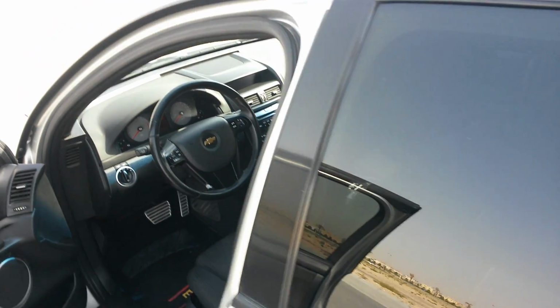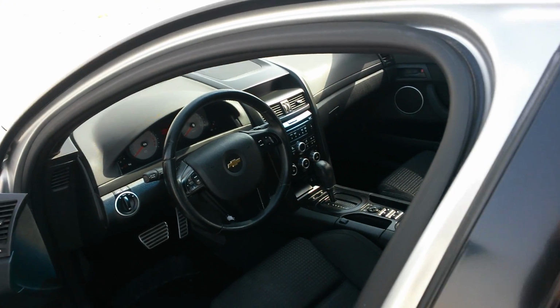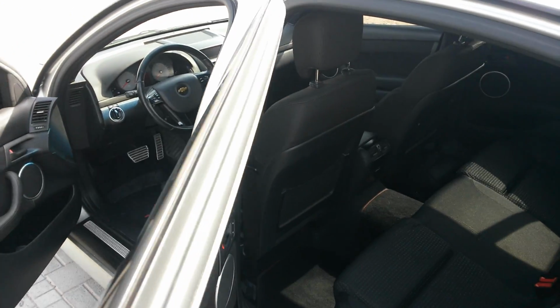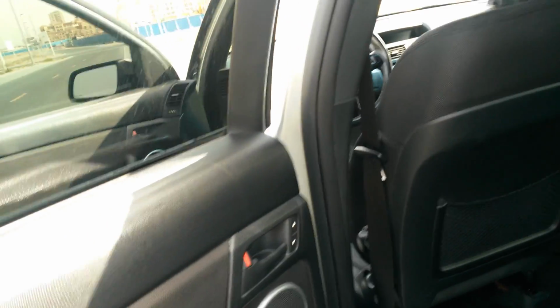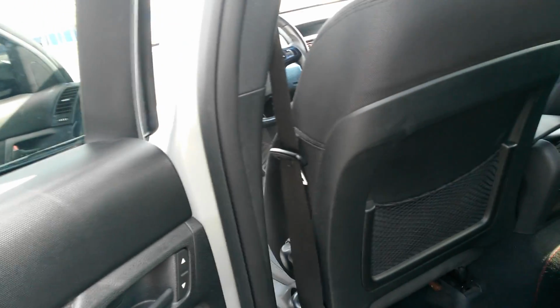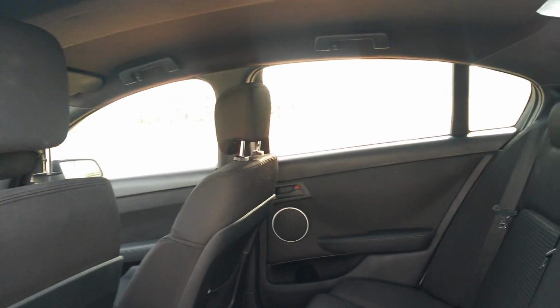Oh, have to pop the locks twice. A good little safety feature there, actually, on the Commodore. So, excuse me, Lumina. I keep referring to it as a Commodore because we're used to the Australian market vehicles as well. Electric mirrors, windows all the way around. Ice cold AC, by the way, on this car. Rear pull down armrest, always a nice little treat.